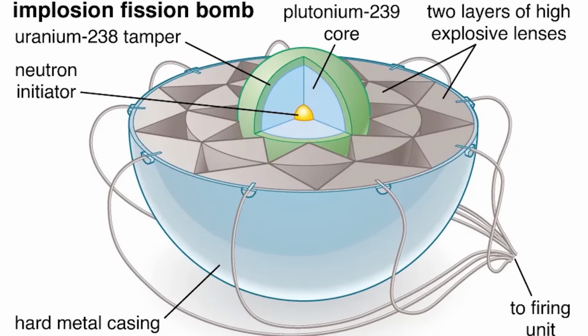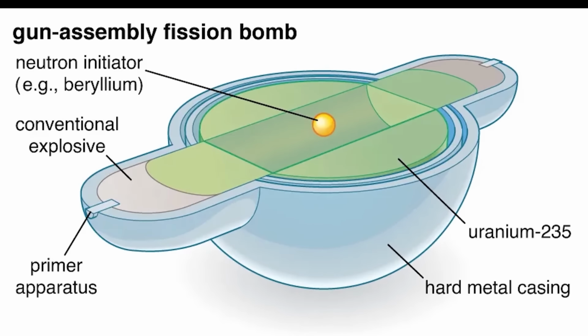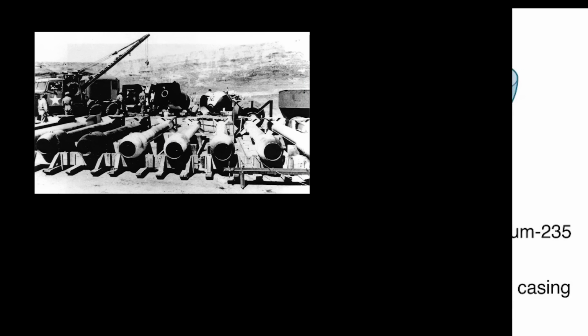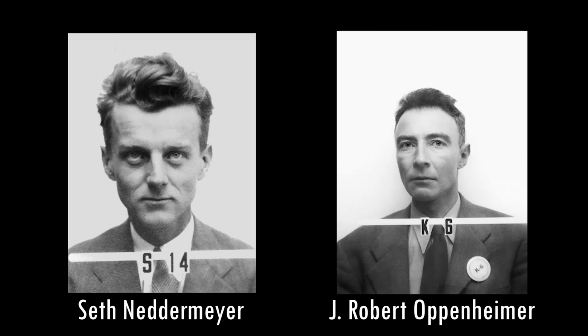Development of the implosion-type bomb began after the realization that the use of plutonium as a fuel in a gun-type weapon may cause a fizzle, or pre-detonation that would merely blow the physics package apart. Research into implosion designs was handed to Seth Neddermeyer by Robert Oppenheimer, in a conversation that I assume went something like this.